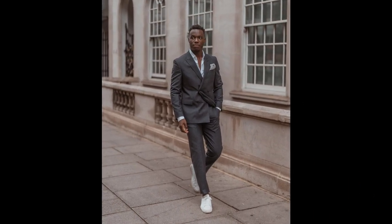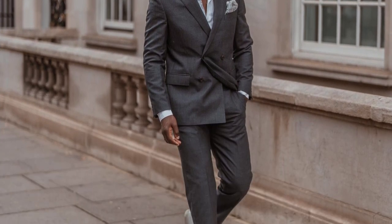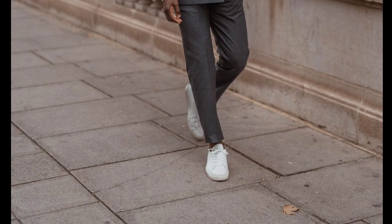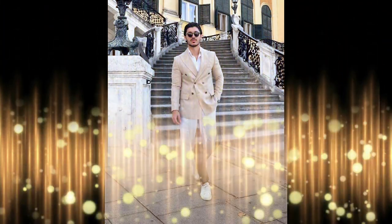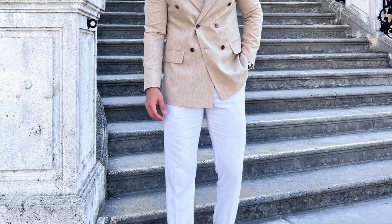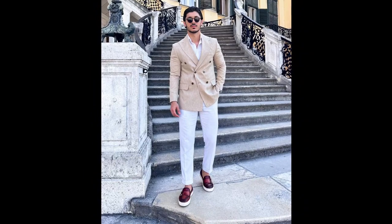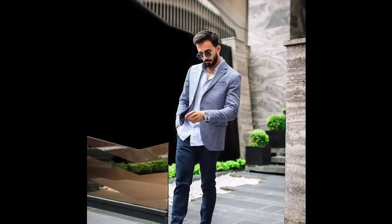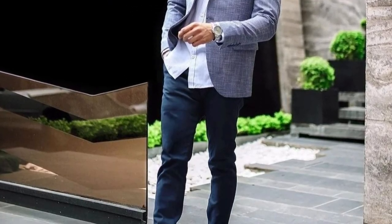For next outfit, you can try white shirt with grey suit and white sneakers. For next outfit, you can try white shirt layered with tan blazer with white pants and maroon loafers. For next outfit, you can try sky blue shirt layered with bluish grey blazer with navy blue pants and white sneakers.